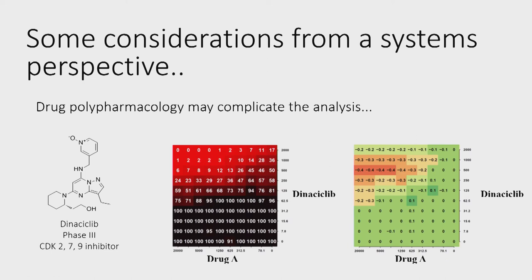Consider some data that we've generated for the combination of this molecule called dinacyclib. This is a molecule that's reached phase 3 evaluation in a handful of oncology indications. Its mechanism is reported to be an inhibition of the cyclin-dependent kinase isoforms 2, 7, and 9. These are isoforms of the cyclin-dependent kinase, which are essential for the DNA transcription process by RNA Pol2.